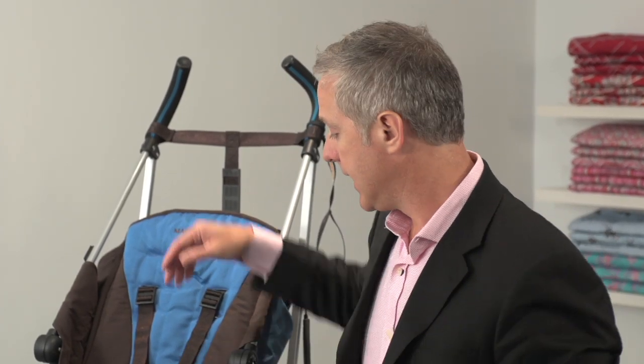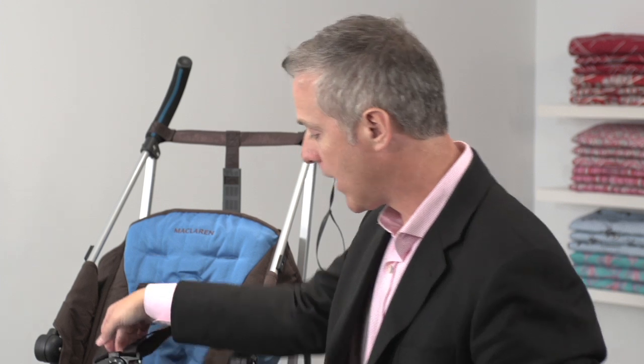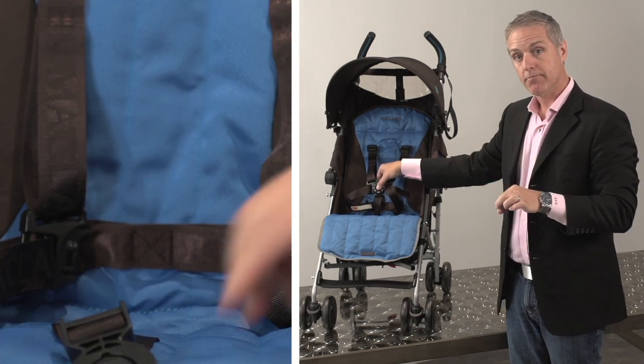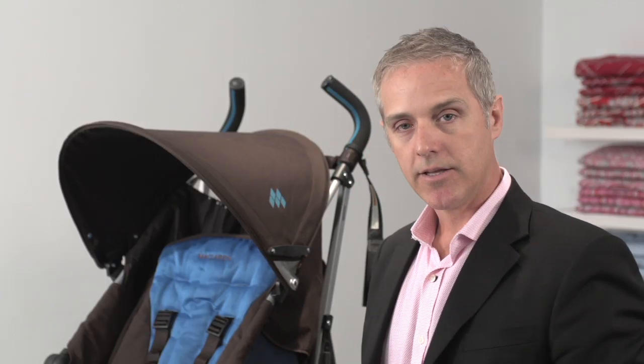Another important safety feature that Maclaren led the way with is a 5-point safety harness. And the most important part about our 5-point safety harness is that it requires a pinch, both front and back, to release the harness. That prevents children from accidentally releasing themselves, so it requires the parents to pinch front and back. And probably the most radical of all of our changes in the Global Safety Standard would be our infant system. That's a protective head and foot barrier that's incorporated in all of our from-birth buggies.